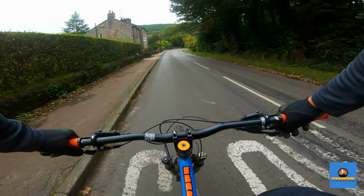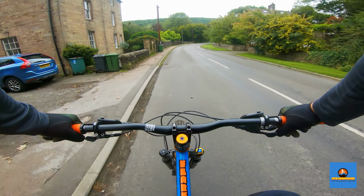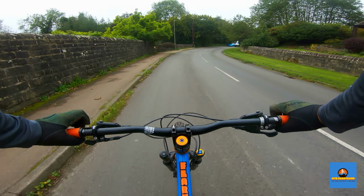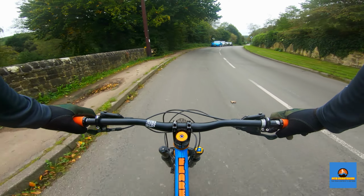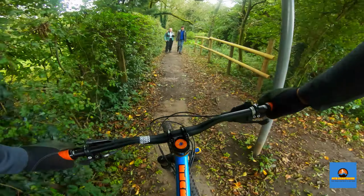It's been a fairly steady one today. I woke up feeling a bit COVID-y, so I'm going to test. All right. This is going to be proper old school XC, all around Cromford and Grange Mill now.